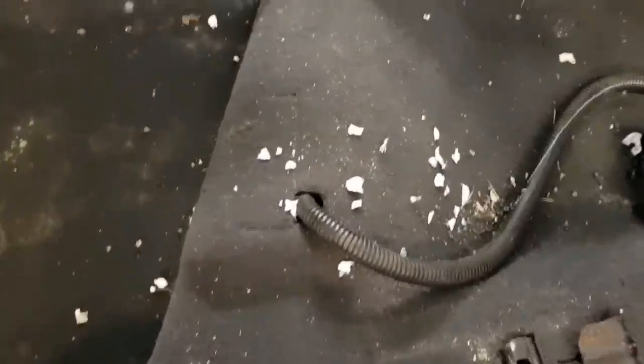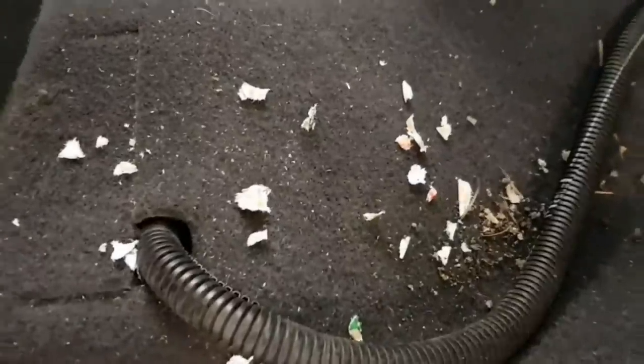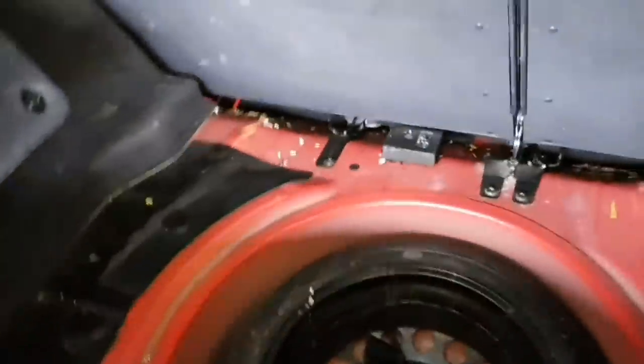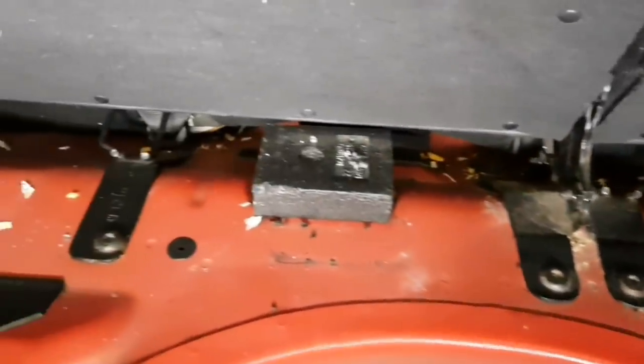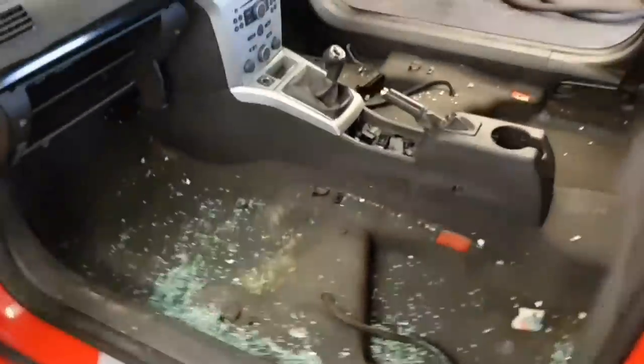Okay, I had noticed these little bits of paper earlier, but I thought it might have just been kids messing around ripping paper up or something. But I've been taking all the stuff out of the car, and I've been finding more and more little bits of paper everywhere. So then I starts thinking, I wonder if there's been a mouse living in here over winter.